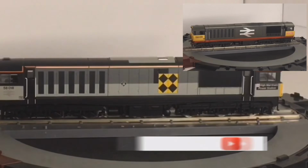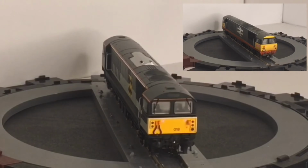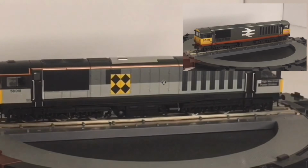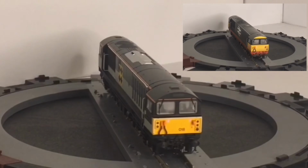The Class 58 weighing in at 130 tonnes, measuring 19.13 metres long, 2.72 metres wide and standing at 3.91 metres high. It had a fuel capacity of 4,480 litres, fitted with a Bachmann engine. It had a maximum speed of 80 miles per hour.